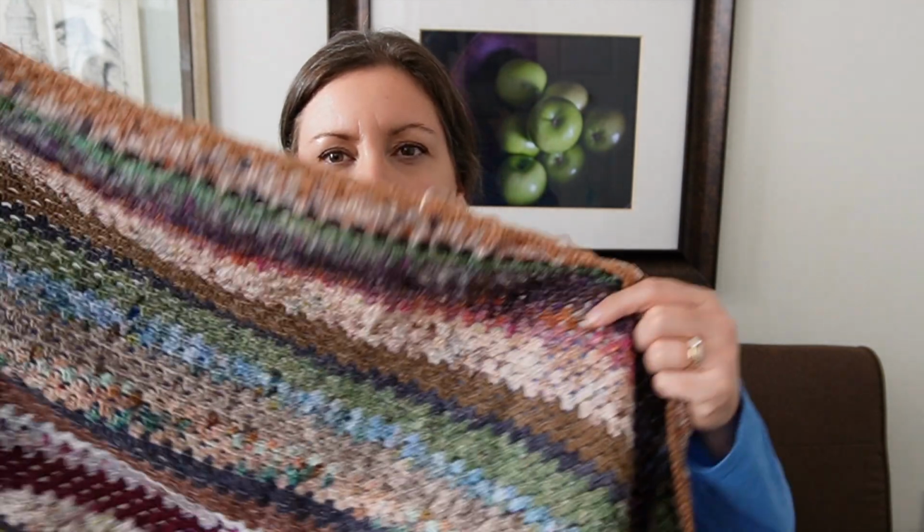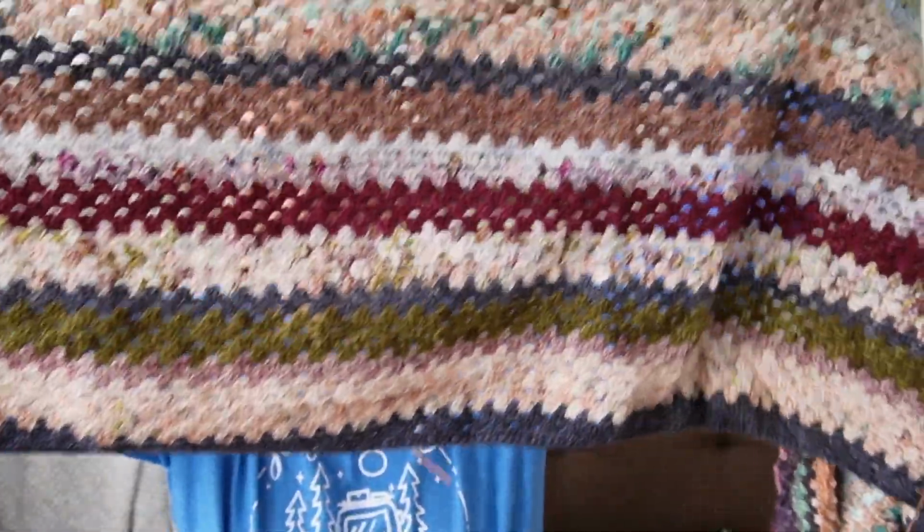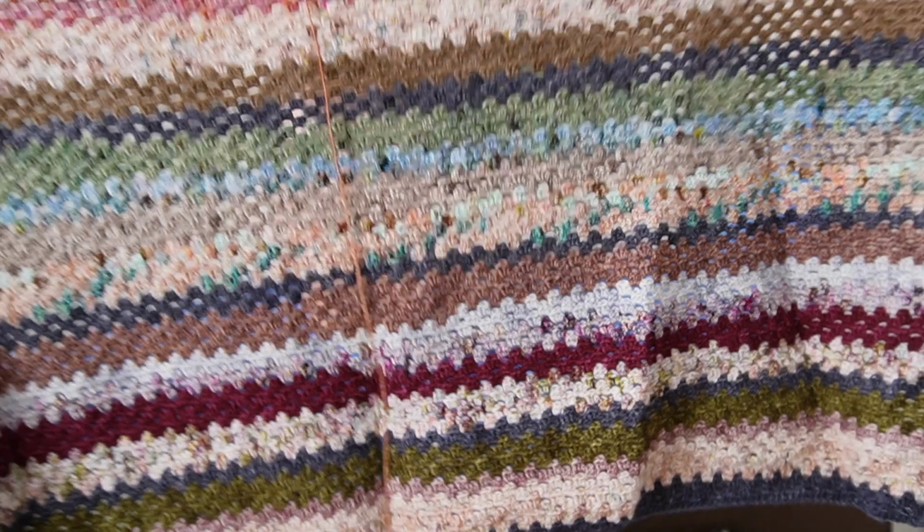And it is my granny stripe blanket. It is all wrinkled because it's been folded up. But this is a long-standing WIP. I have quite a lot of work to do on it. I would like to be able just to crochet on this, just crochet away through December and through the winter months.